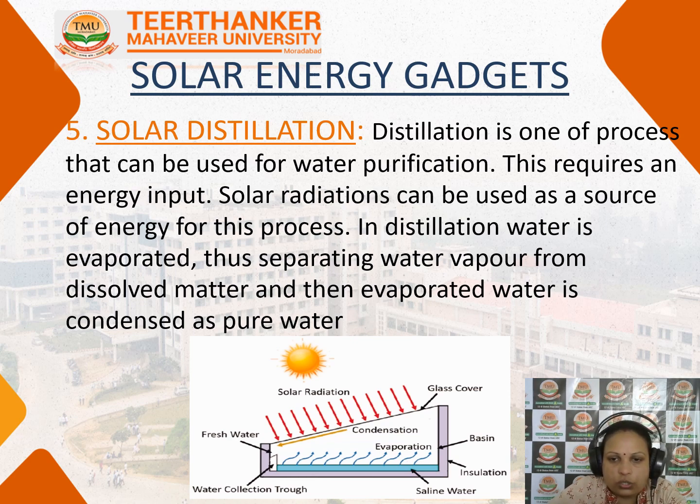In this distillation unit, there will be an insulating material at the base, which will help in the absorption of maximum solar radiation. The surface of the solar distillation unit will be colored black, and water is filled in the distillation assembly. It will distill the pure water, and the vapor will be caught at the surface at the top, and the pure water can be collected outside the solar still.